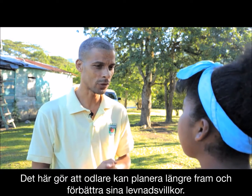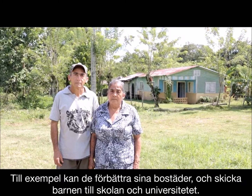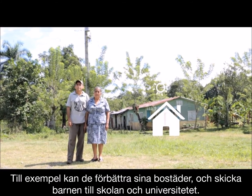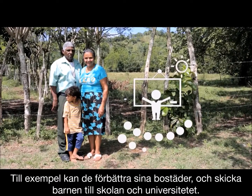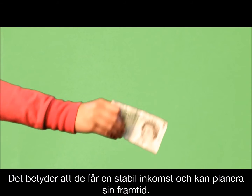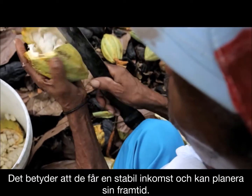This allows the farmers to plan ahead, make improvements. For example, in their personal lives, they can have better housing and the possibility to send their kids to school and universities, which wasn't always possible before. This protection means they can have a stable income and plan for the future.